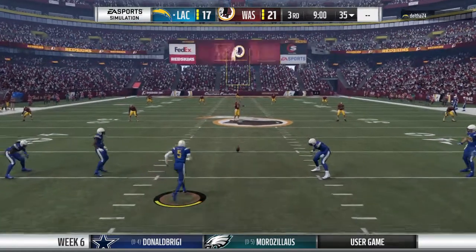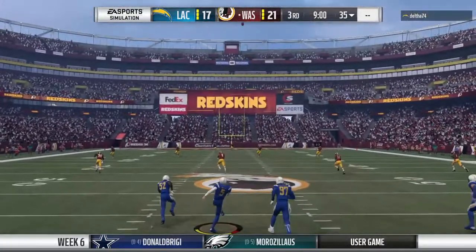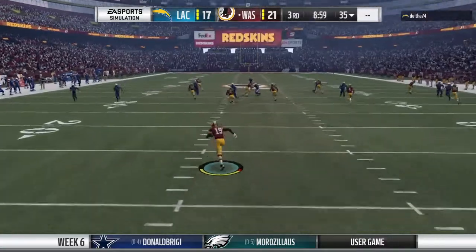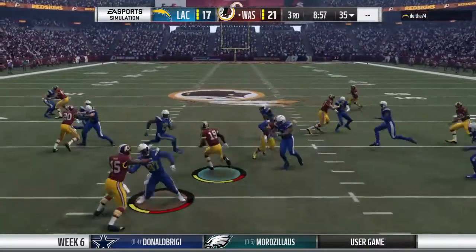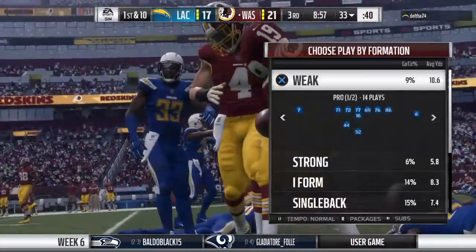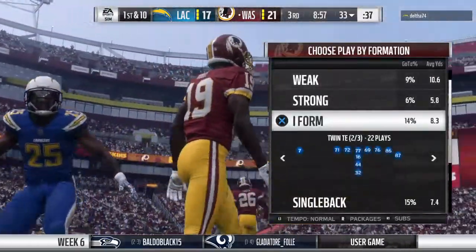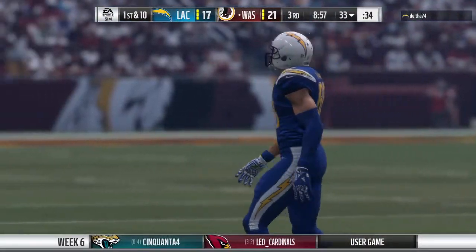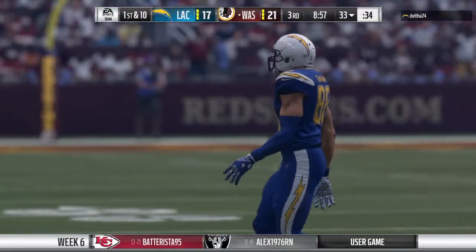Both teams appear ready for the fight ahead, and we resume action here in quarter number 3. This will be fielded at the 8. And a good effort on the return there. Gets him across the 30 to the 33-yard line. Now the Redskins offense, they get set to go back to work here. They have the lead. Now they'll be looking to extend that lead.